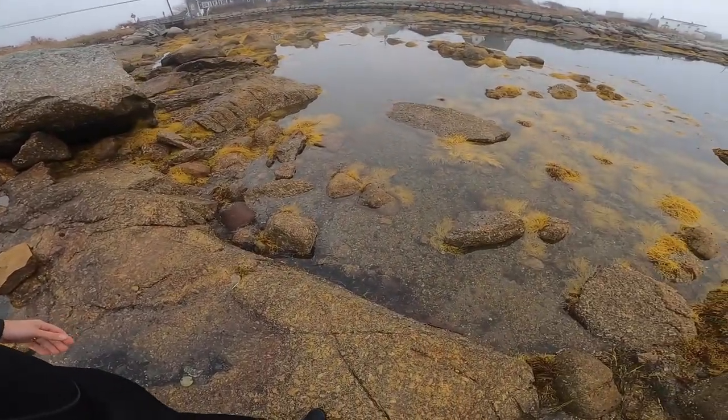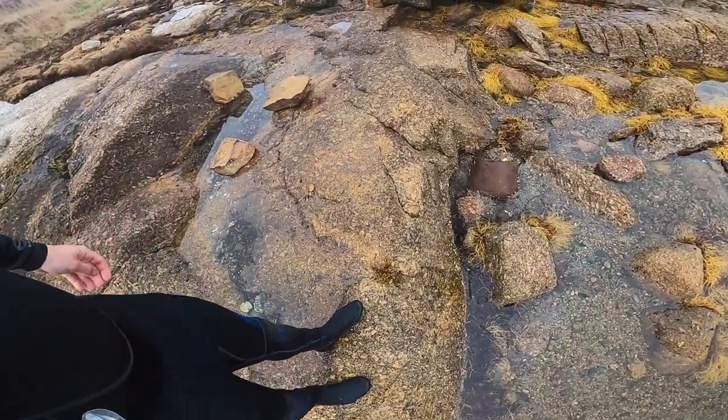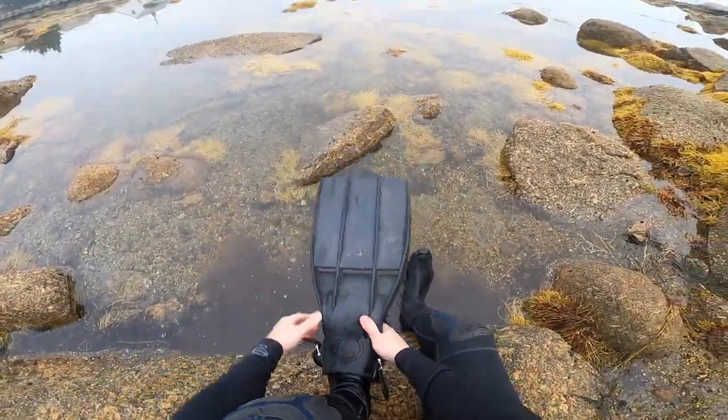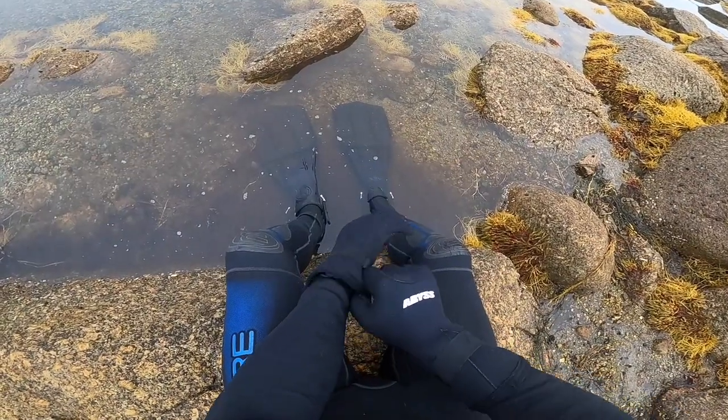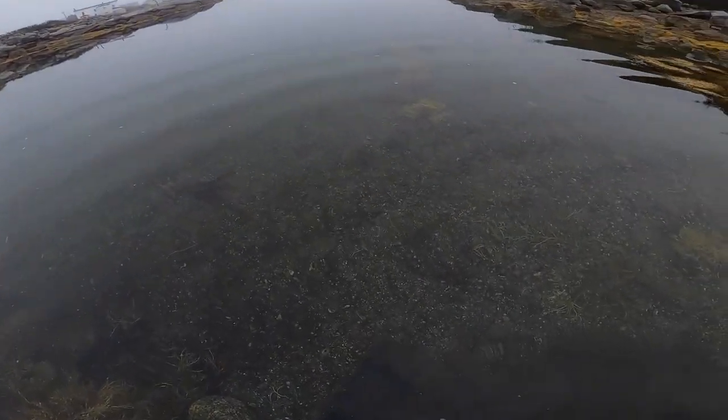You can see how low this is. Some broken glass there. The water's so clear still. That's awesome.